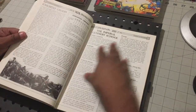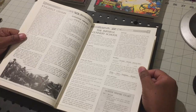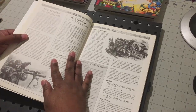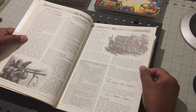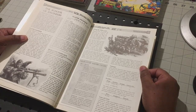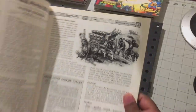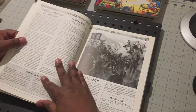So we go from there. They go right into the knightly orders. They don't really list them. The Imperial Gunnery School. I mean, even the names have changed to just make this stuff sound stone cold real. The School of Engineers. Oh, look at the volley gun. Now, I do have that volley gun. I made a special effort to get that.